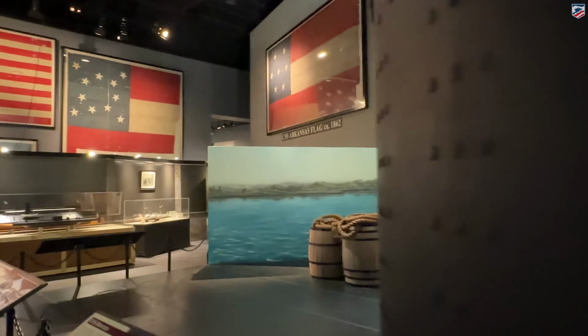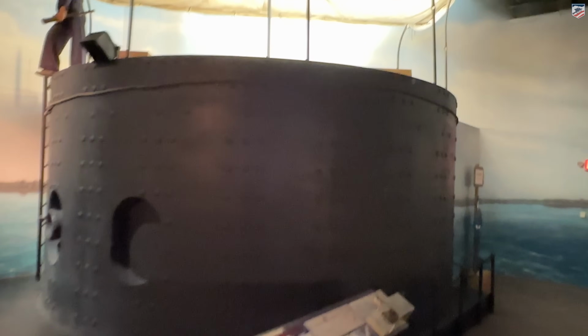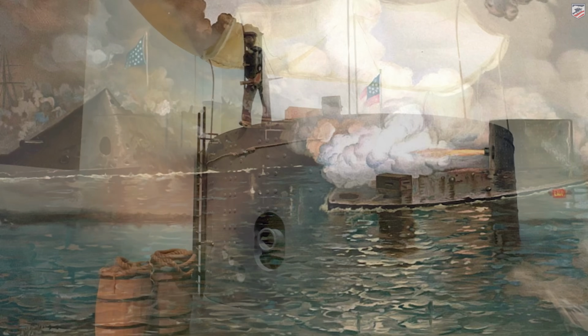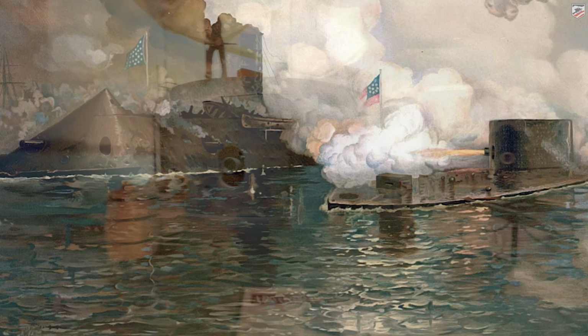Of course, we have a 1-to-1 scale, pretty close anyway, replica of the Monitor's turret here. I think when people think about Civil War navies, if they've heard of anything, it's the battle between the Merrimack and the Monitor. Merrimack or Virginia, you were going to get called on that if you didn't fix that. Absolutely. I get that question often: is it the Merrimack or is it the Virginia? You say two different ships? Yes. Both, right? True. I like that you have the artillery damage in the side of the turret.